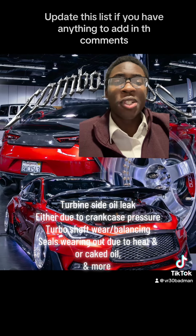If you have grayish, bluish, whitish smoke coming from your exhaust, some people have been known to have it be their turbo, like the turbine wheel, leaking oil. A good thing to do, since you have full catless downpipes, is remove your catless downpipes and just look at your turbine wheel, see if it's leaking any oil. That pretty much is how you could check that out.